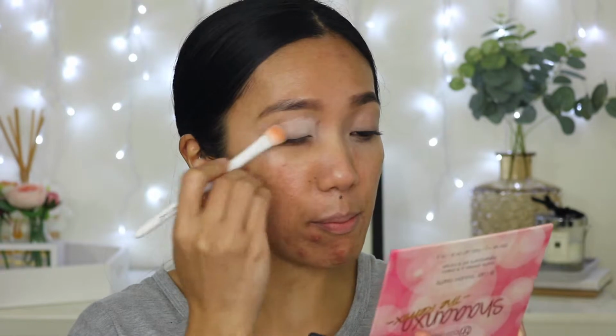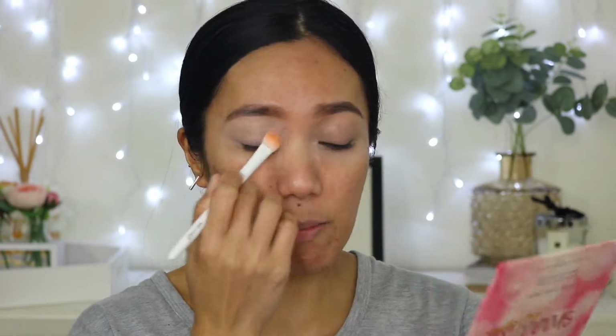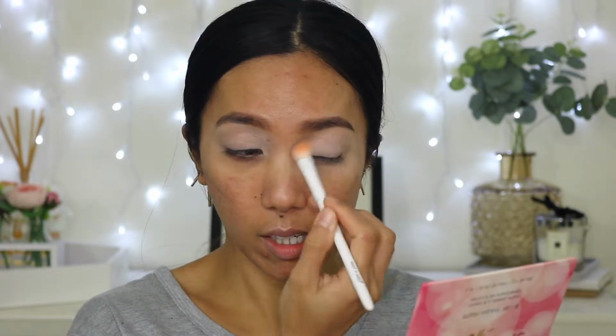So we'll set the eyes first with Clarity, which is a nice beige shade. And seriously, this eyeshadow palette is perfect for traveling because you could use this as your bronzer, brow product, eyeshadow, face highlight, and blush. And the pans are big enough for you to fit your face powder and face brushes as well.